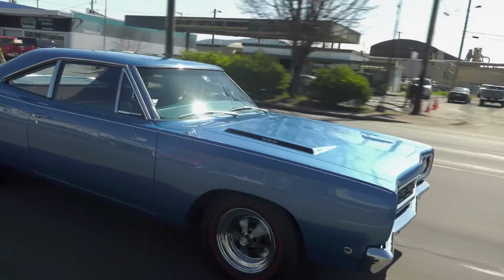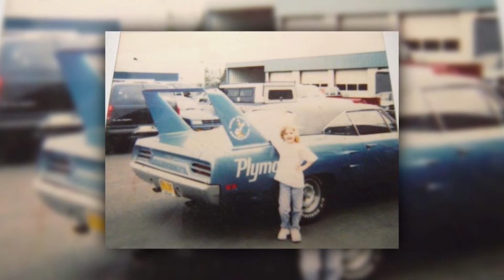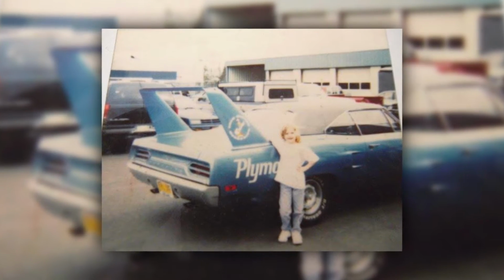It always warms my heart seeing my dad drive these cars. He's always loved these cars. Since I can remember, we've always had a Mopar. When I was around 5 years old, he bought a Superbird. And there's even pictures of me with it. And so I kind of have a love for them now, too.